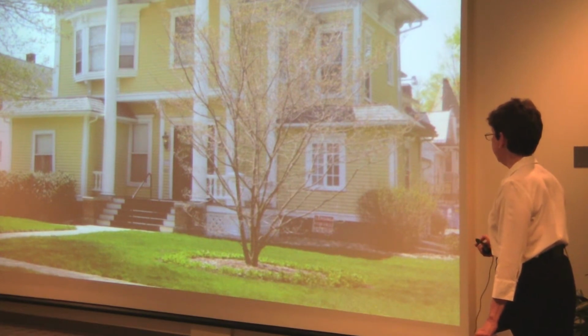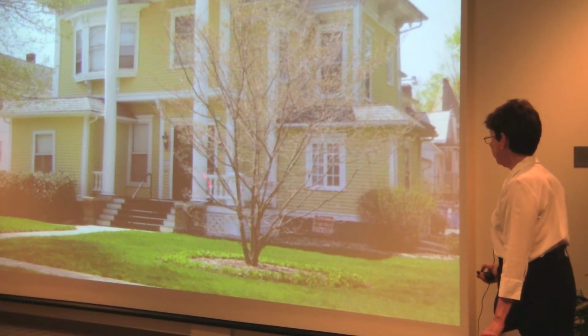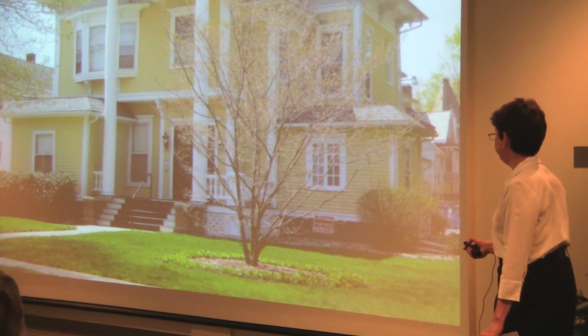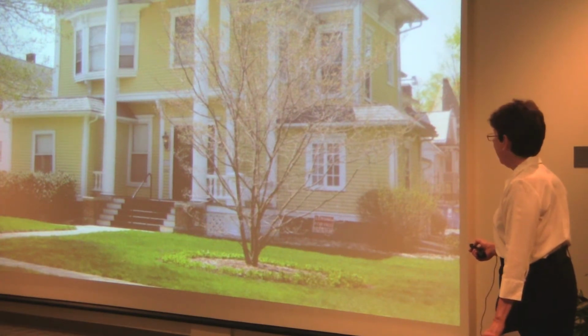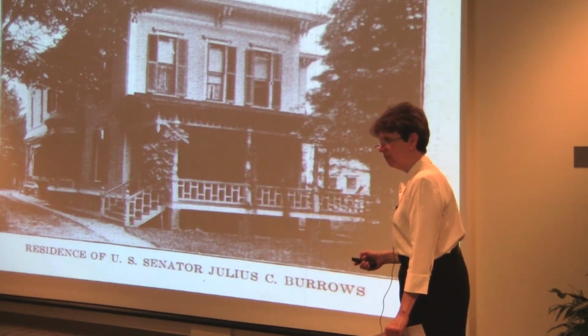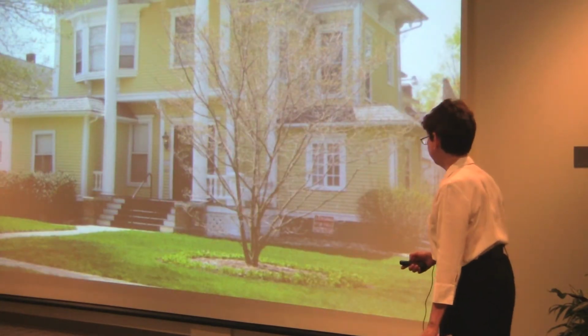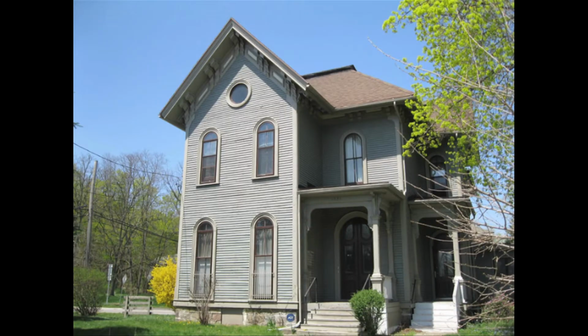Then someone, somewhere, at some time, added that neoclassical portico with the pillars and the pediment, with fish scale shingling up there in the gable. I don't really know, but had we not seen this photograph, we never would have known what this house looked like originally compared to what it looks like today. But it was Italianate. It was Italianate.